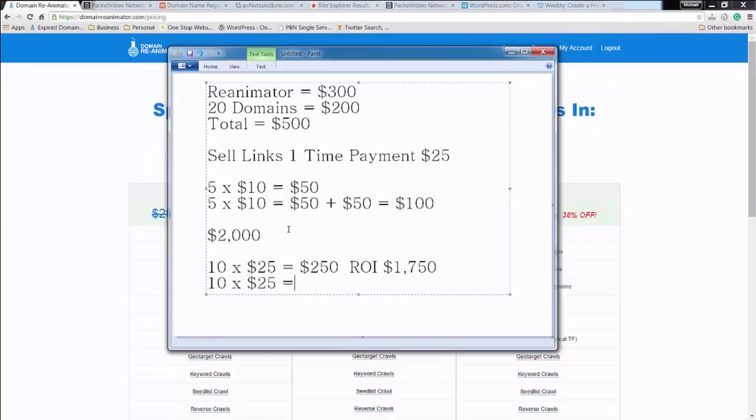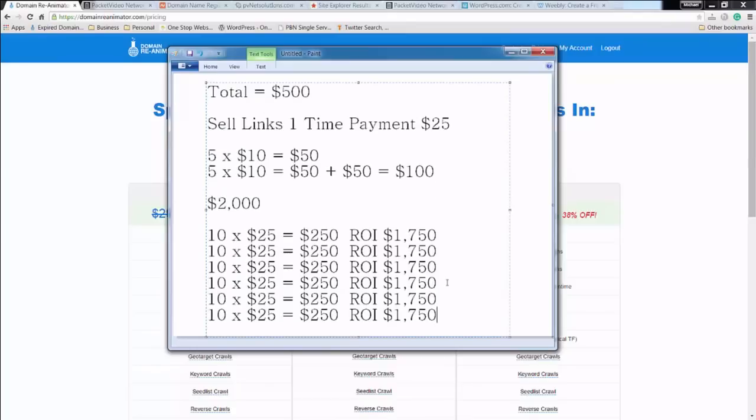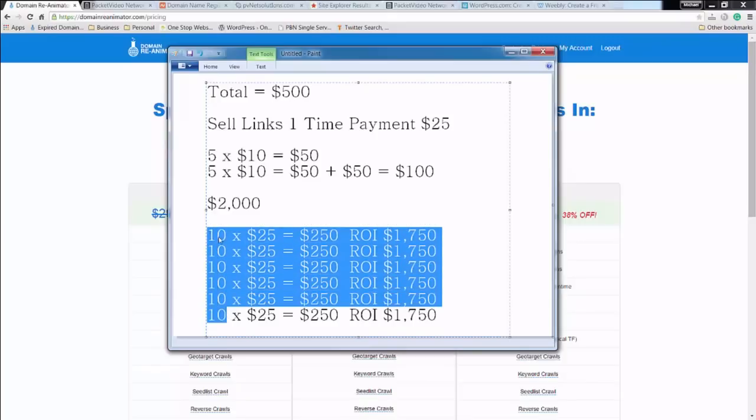Now, the next month, I can build another 10 links for the same exact thing. And it would cost me only $250. And then I can still keep that ROI in month 2. And I can do this with your links over and over and over again. And every single month, I keep my ROI, but now you see I have 60 private blog network backlinks for my client.